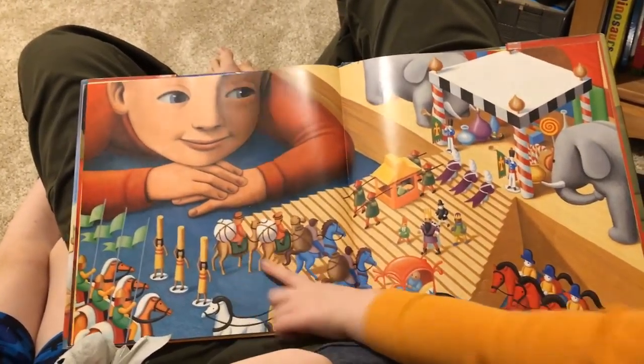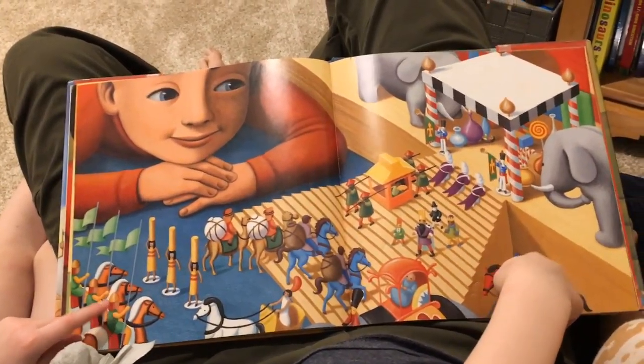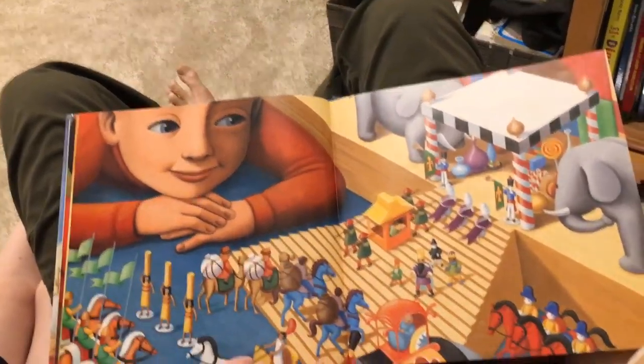What about soldiers? Oh, there are the soldiers. Lots of different soldiers. There's a soldier. There's a soldier. There's three soldiers. Here's lots of soldiers.